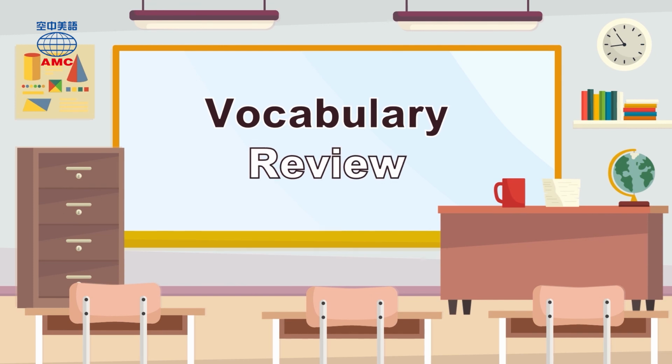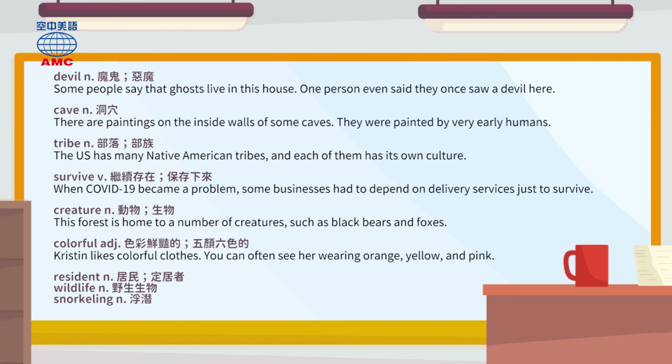Vocabulary Review. Devil. Some people say that ghosts live in this house. One person even said they once saw a devil here. Cave. There are paintings on the inside walls of some caves. They were painted by very early humans. Tribe. The U.S. has many Native American tribes, and each of them has its own culture. Survive. When COVID-19 became a problem, some businesses had to depend on delivery services just to survive. Creature. This forest is home to a number of creatures, such as black bears and foxes. Colorful. Kristen likes colorful clothes. You can often see her wearing orange, yellow, and pink.